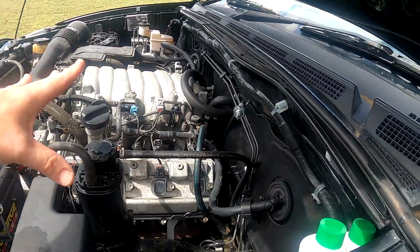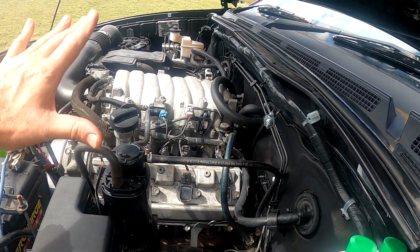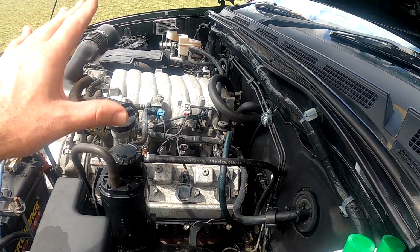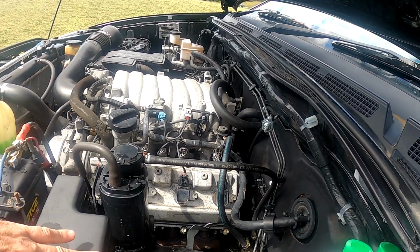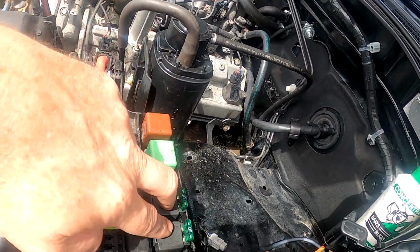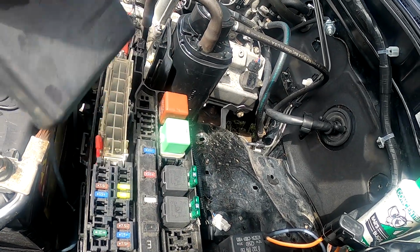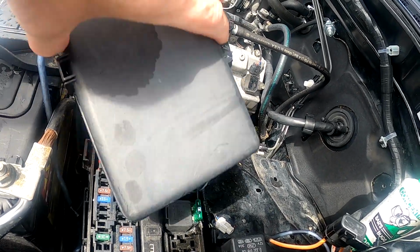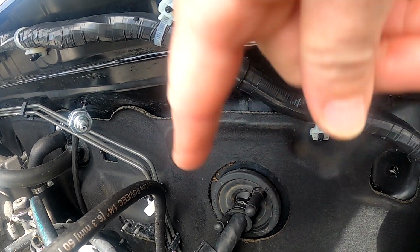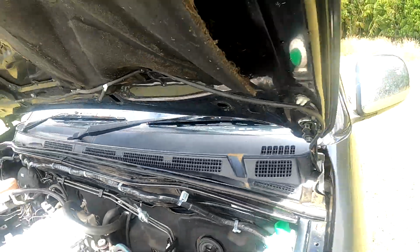As you can see with the wiring loom, we've actually finished it in Raychem motorsport heat shrink, so it's really tough, and inside is Tefsol wire. In the fuse box, couple of extra relays for the fans. There's some other bits and pieces we've done in there as well. It all goes through the factory stock standard grommet into the cabin.